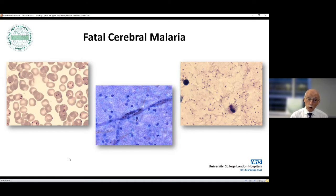It may not be a gold card to get you out of it unless we get the artesunate into you quickly. Here's a thick film. All of those are malaria parasites. And here, this is where the schizonts go. They're gumming up the cerebral capillaries. And this obviously, since it's a brain smear, was a fatal case. And that's what we don't want, and that's what we're trying to deal with.